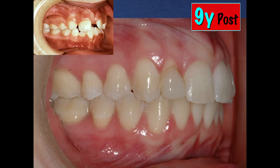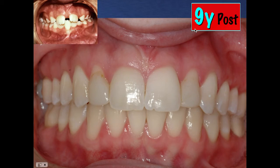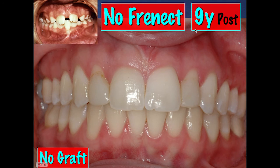This is the same patient 9 years post-treatment. You'll notice a nice right side class 1 canine. You'll also note that the permanent laterals have been built up. The peg laterals have had some bonding. It's interesting from a frontal view that she never had a frenectomy, nor did she require a graft. I think we see an adequate zone of attached tissue.